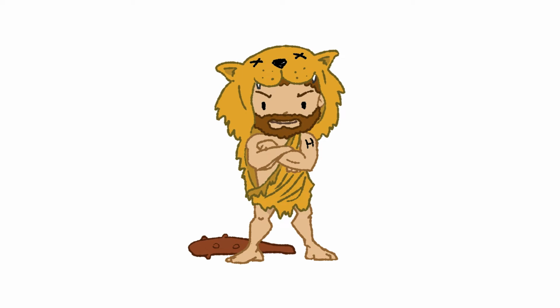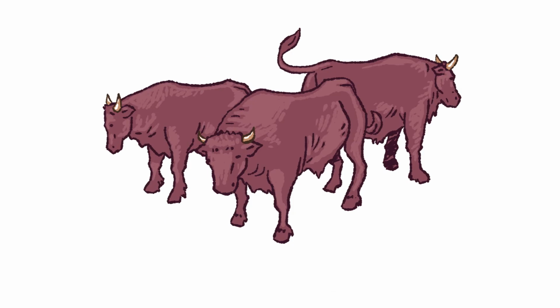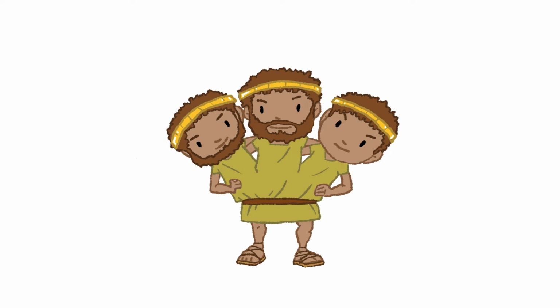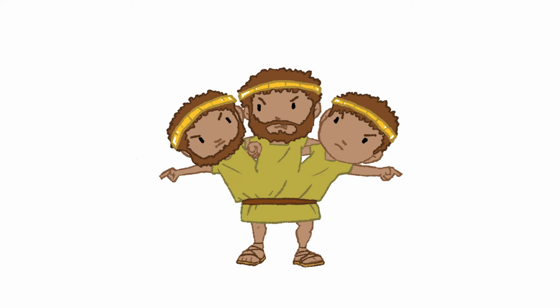Hercules had to do 12 labors in order to atone for the murder of his wife and kids. The 10th one involved stealing King Gerion's cattle of red bulls. King Gerion was king of Tartessos, an ancient kingdom located in the south of Spain. According to the legend, Gerion lived in the Hesperides Islands, at the mouth of the Guadalquivir River, that was called Tartessos River at the time. Gerion was a giant with 3 separate torsos, each one with 2 arms and a head. I guess this was a major problem when he wanted to go somewhere.